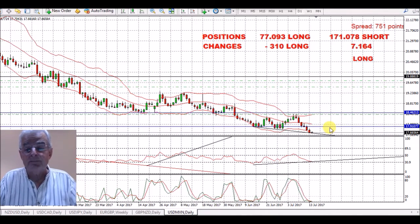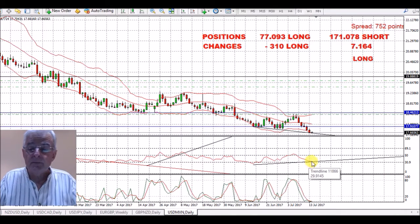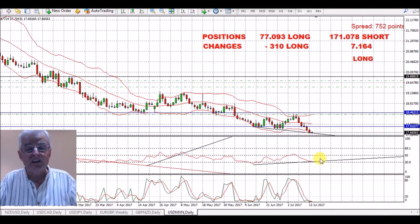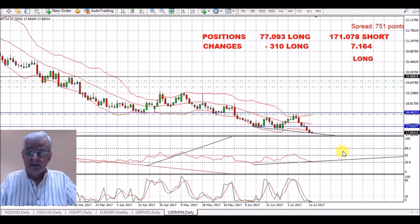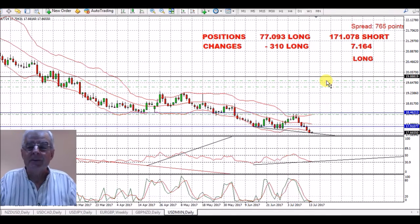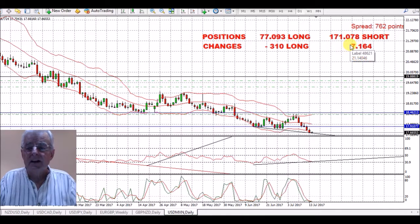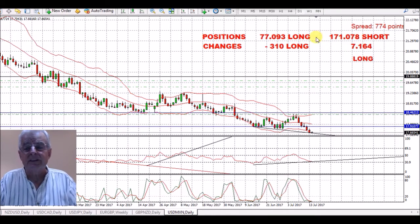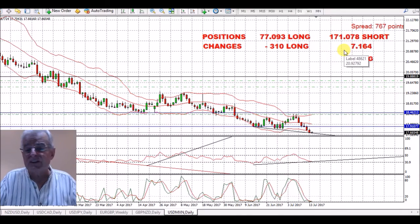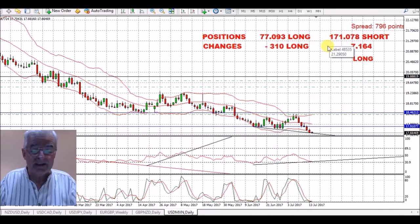USD Mexican peso has broken through the support. We have this divergence on the candle chart and on the RSI. We are bulls of the US dollar. This is going to turn in the next couple of weeks. It just keeps going down, but the commitment of traders are short the Mexican peso by about 2 to 1, 2 point something to 1, which is not a position they've had for a long time. So that is quite heavily short the peso.